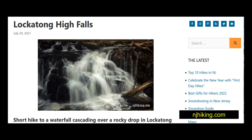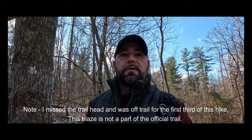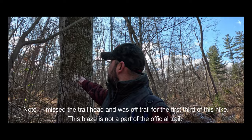I'm using the website newjerseyhiking.com for my reference material for this hike, and it did say that there was a rough trail, very muddy, and there would be some white blazes. So it appears like I've picked up on the trail here, although it's not very clearly defined, but I know I'm headed in the right direction.